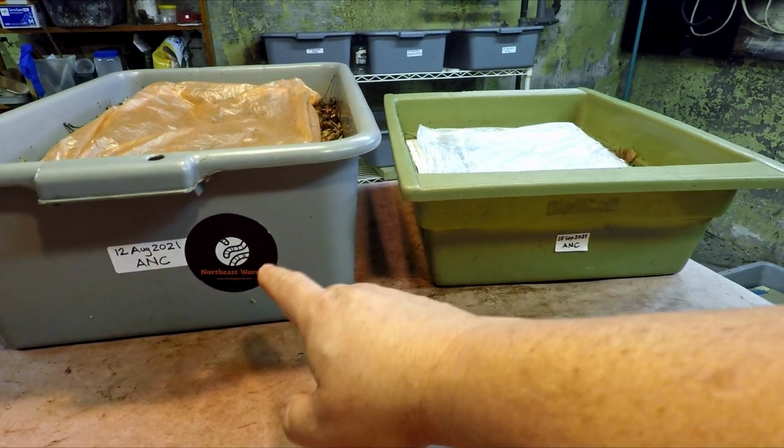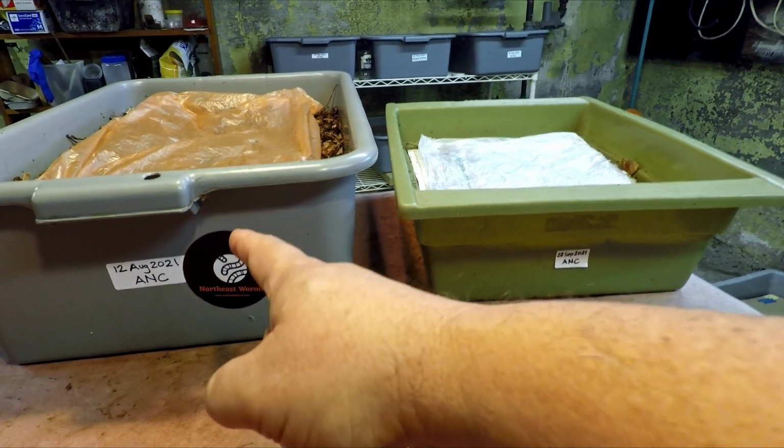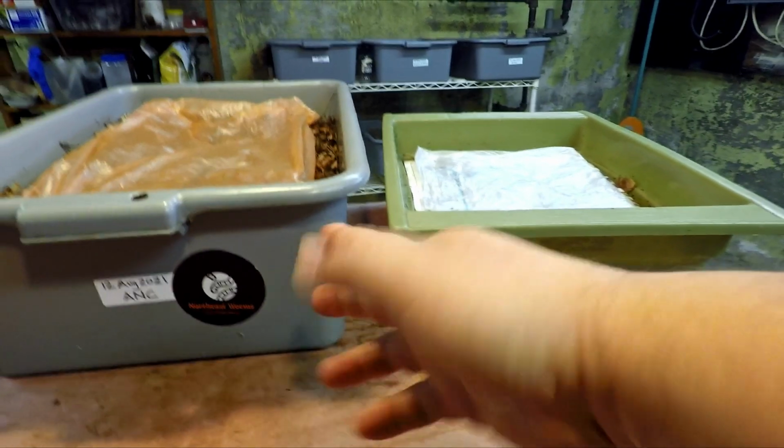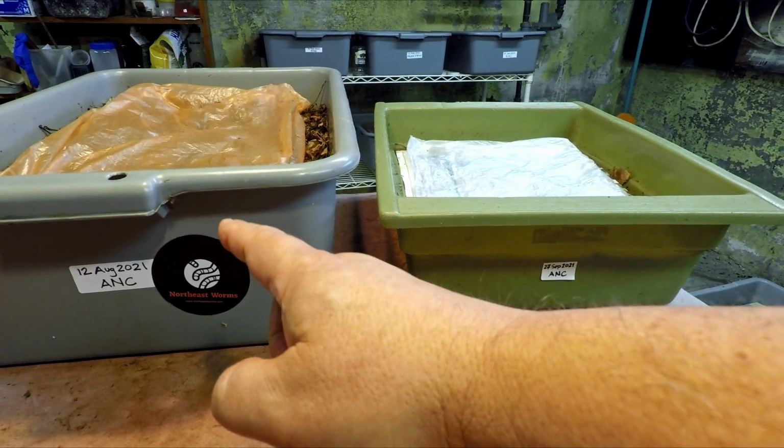He sent me what he estimated to be something in the neighborhood of about 500 worms, I believe, but it was also commingled with a bunch of cocoons and babies in that material too, supposedly. So I don't really know what to expect as far as the finished population in this bin is concerned.